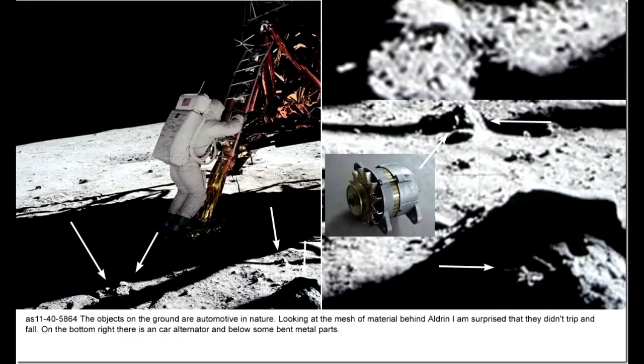The objects on the ground are automotive in nature. Looking at the mesh of material behind Aldrin, I am surprised that they didn't trip and fall. On the bottom right there is a car alternator, and below some bent metal parts.